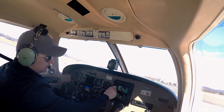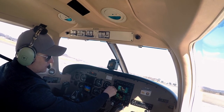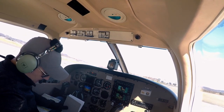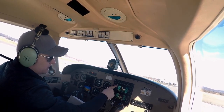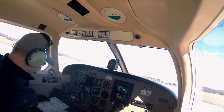We will depart VFR back to the east. Heading 100 back to Princeton, Reading Tower. Okay, so I have ground in, and I have a tower in there as well. So let's flip flop over to ground. Back to our checklist here.